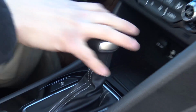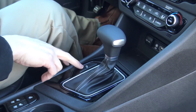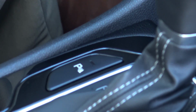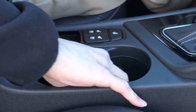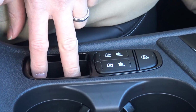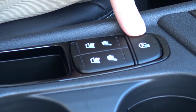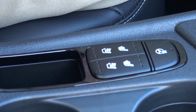That's pretty awesome. Coming our way here, we have your gear shift, parking, emergency parking brake. Oh no, this is the parking assist button, so that you can get alerts for whenever you park. Nice sized cup holders and a nice compartment here for maybe some coins or something like that. And in this trim level, we have a heated steering wheel and heated and cooled seats. So that's impressive as well.